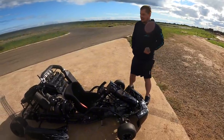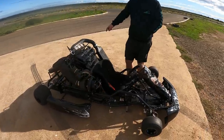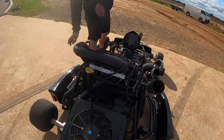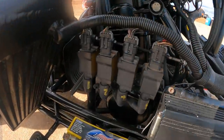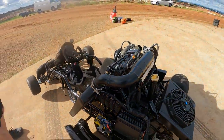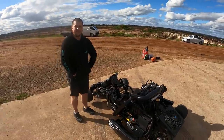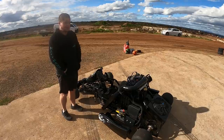Peeps, everything went well today. Unfortunately, we're down a bit of a hole at the moment from coil packs. One of the coil packs is a shot, so we'll change that up and we'll come back out. Number one has gone down. It still starts up and runs, but obviously there's no spark on that number one. As you'll see by the video, the smoke show.